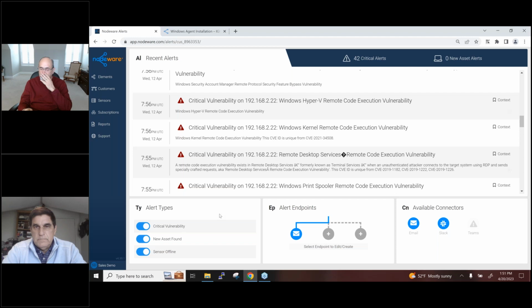The third would be sensor offline. This one's kind of twofold. A, the sensor that I installed has gone offline. It means that the Nodeware backend has not heard from it in 30 minutes. That could even be indicative the sensor is offline or in an internet outage. So those are the 3 default alerts that we send.